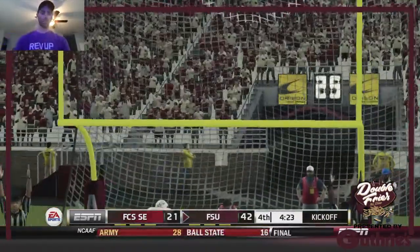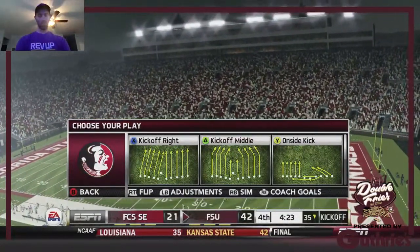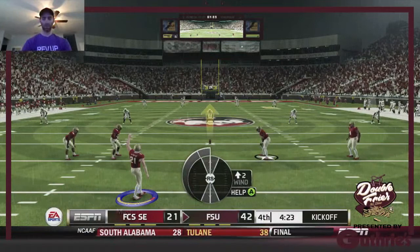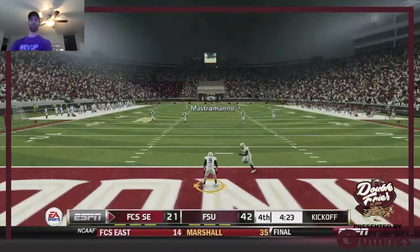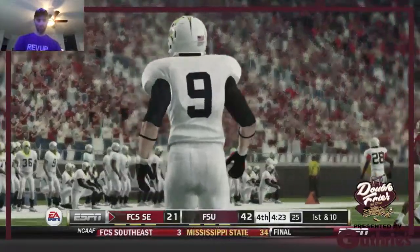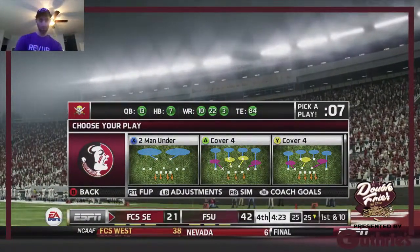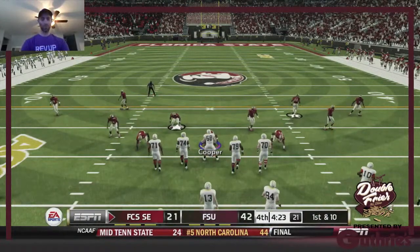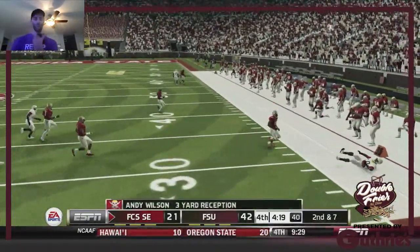He makes the PAT. Florida State lines up for the kickoff. He kicks it off, and he got all of that one. And it goes into the end zone, down for a touchback. Both sides have made their way back out, and we're just about set to get going again. Bounds right around the 28-yard line.